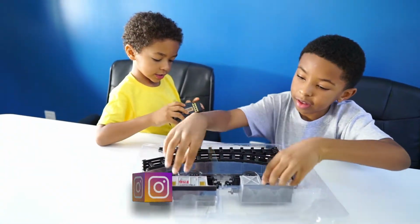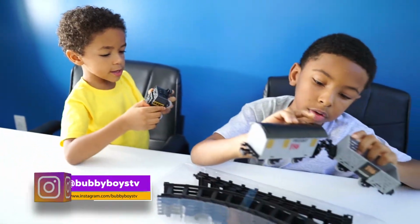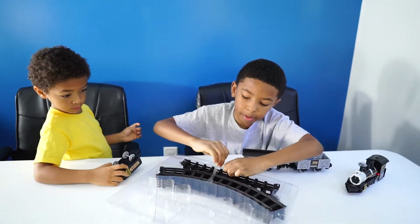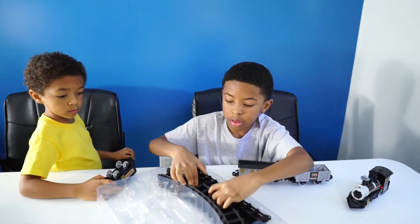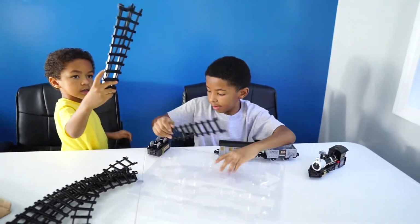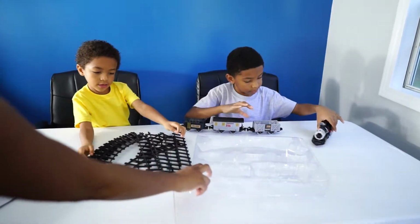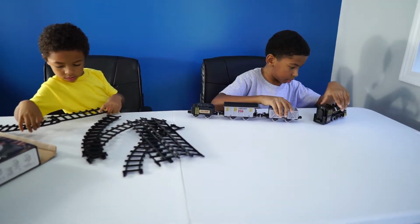Oh, Ari got a train car. Hold that one up, Ari. Let's see it. Nice. Freight train. Yeah, you can load it however you want. It looks like it's got three train designs on the back. I'm gonna design it however. So you guys are gonna be some track engineers today. You're gonna compile this train and run it.